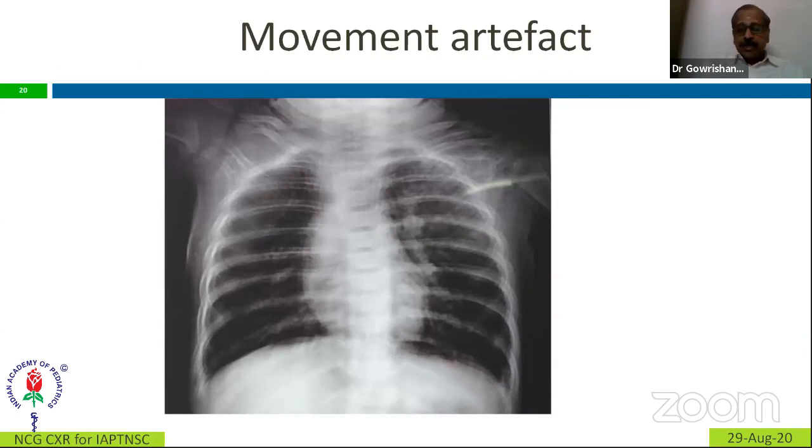Then movement artifact. Sometimes when amateurs take a photograph, this is how it looks like. But sometimes when the child is crying too much, this can happen to any radiographer. We cannot find fault with the radiographer because you know how difficult it is to have an X-ray of a crying baby. Sometimes you can have shadows like this. So interpreting this movement artifacted X-ray is going to be difficult. So you might have to have a repeat X-ray if you think that you are unable to make out what is happening in the lungs.